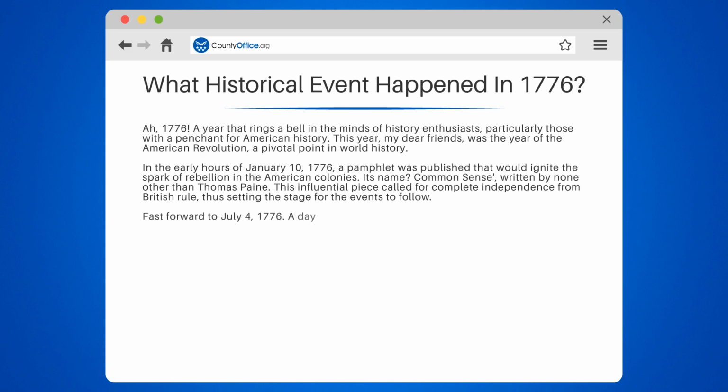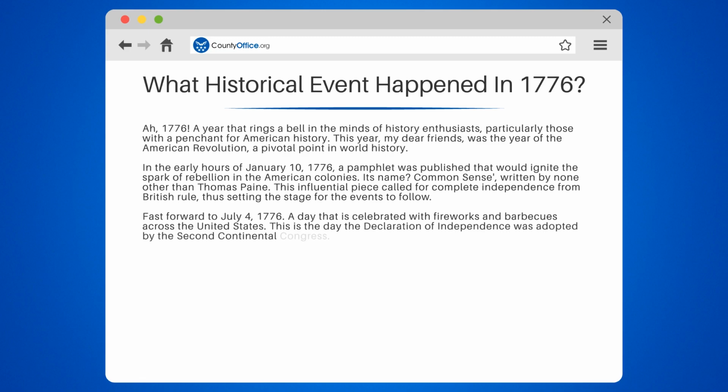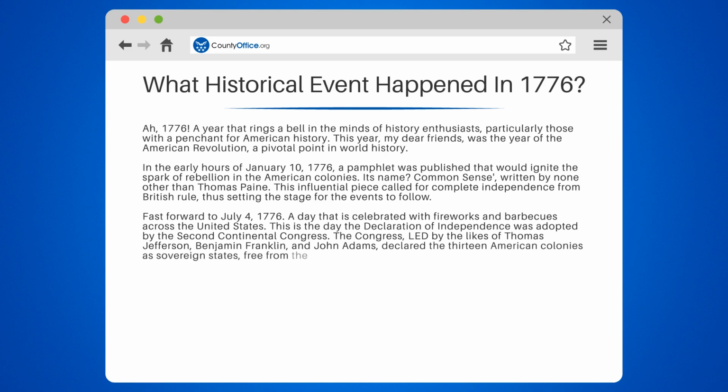Fast forward to July 4, 1776, a day that is celebrated with fireworks and barbecues across the United States. This is the day the Declaration of Independence was adopted by the Second Continental Congress. The Congress, led by the likes of Thomas Jefferson, Benjamin Franklin, and John Adams, declared the 13 American colonies as sovereign states, free from the British Empire.